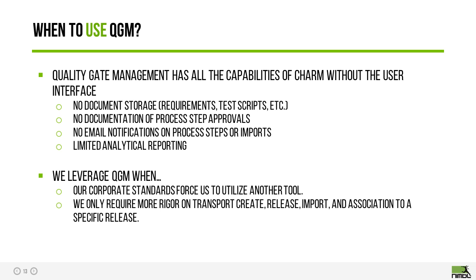With QGM, as you can tell, there are no document storage capabilities. There is no user interface like CHARM. There is a user interface, but it's not based on the same CRM 7.0 platform interface. There is no documentation of process step approvals. There is no email notification, and the analytics is also kind of limited.